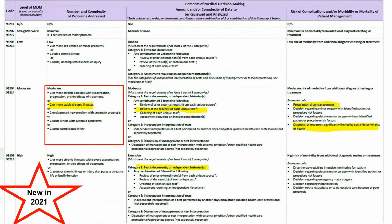This is a big slide, and we're going to spend a few minutes looking at this and going over a couple of pretty heavy components that exist in here. This is very similar to the medical decision-making slide that we have seen previously. A couple of areas that I want to point out that I think are very important. One is that you'll notice that 99211 has been removed. That level of service was so low, it required so little to do, that they realized that no one should be coding a 99211.